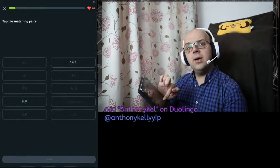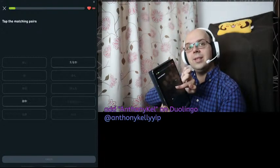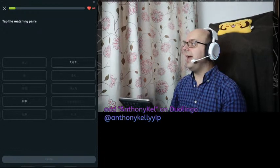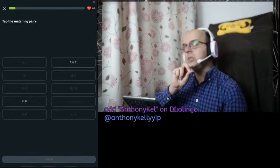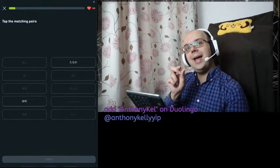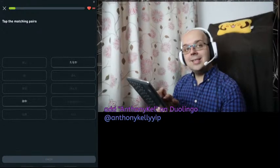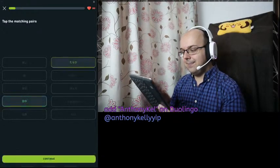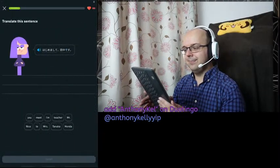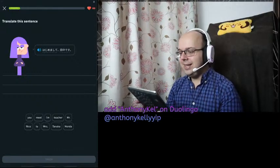So this word above it, Hon, you can't quite see it. The second one down on the left-hand column, Hon is the character in Nihon, which is Japan. It's the second character of Japan. So this one must be Tanaka, which I think is a name. Hajimemashite, Tanaka desu. Okay, okay. We're learning real Japanese now. I haven't done this in ages.